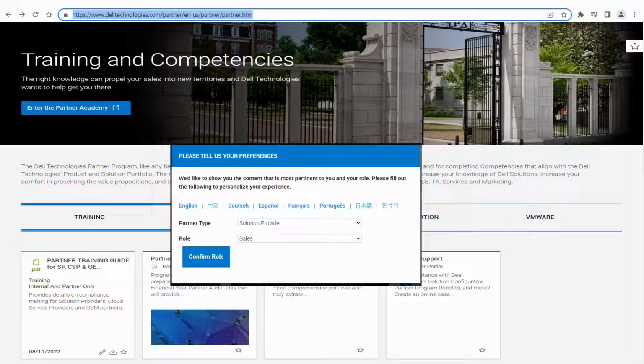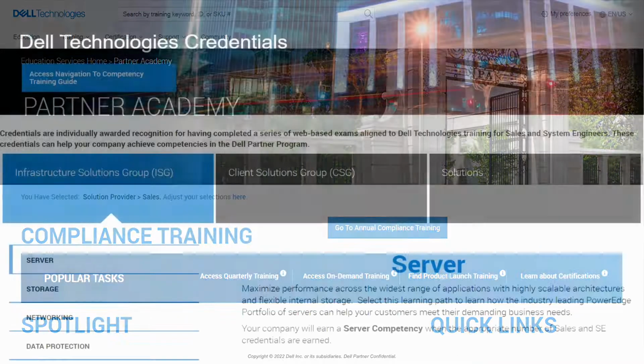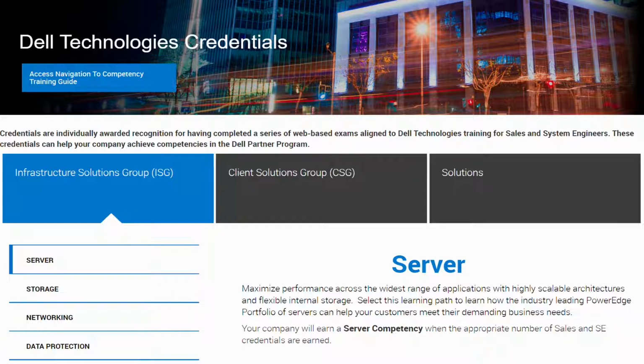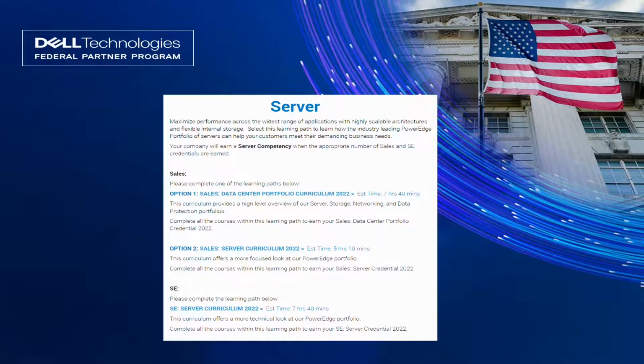You want to go to the Federal Partner Portal, and you'll enter the Partner Academy for the training and competencies. You'll select what role you'll be doing. So you'll select partner type of solution provider, and whether you're a sales engineer or marketing, you'll confirm that role. It'll take you to what your next training should be. So you'll go to the annual compliance training and select that. From there, you'll select whether you're doing infrastructure solutions or client solutions, so server, storage, or laptops, desktops, etc. For each one you select, it will tell you what the options are, who needs to perform it, and you complete it from there. As you see in this case, server for the sales has 2 options, and the sales engineer has 1 option. It actually shows you approximately how long it takes to complete the training.